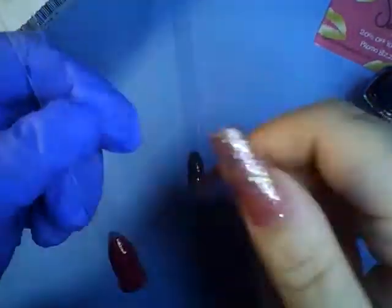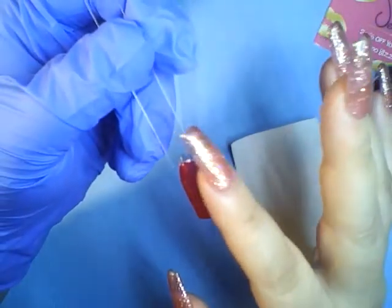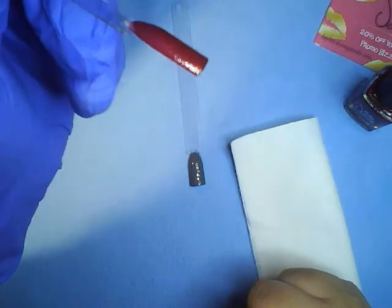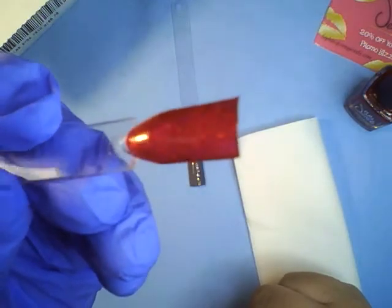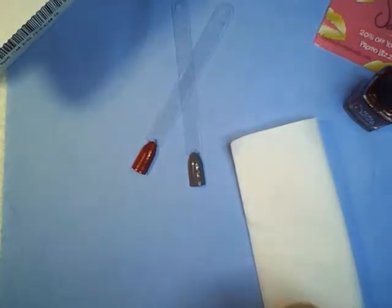Okay, let me check back in with the No Place Like Home. Oops, almost dropped it. Okay, yep, my polish is dry there. Top coat. Very nice. Okay, so my thoughts on this one.